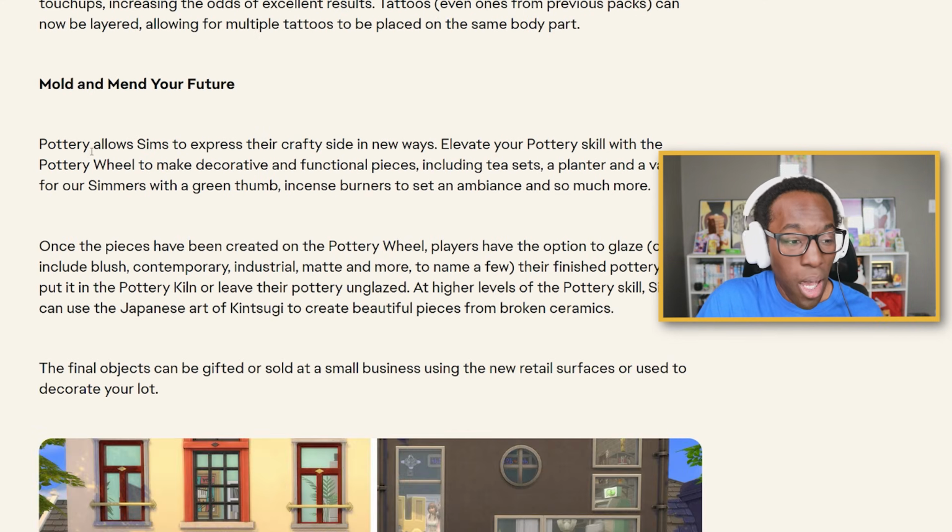Pottery allows Sims to express their crafty side in new ways. Elevate your pottery skill with the pottery wheel to make decorative and functional pieces, including tea sets, a planter, and a vase for our Simmers with a green thumb, incense burners to set the ambiance, and so much more. Once the pieces have been created on the pottery wheel, players will have the option to glaze. Colors include blush, contemporary, industrial, matte, and more, to name a few. Finish the pottery and put it into the pottery kiln, or leave the pottery unglazed.